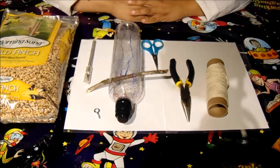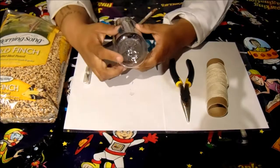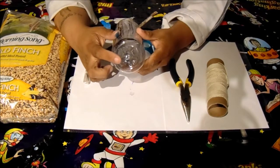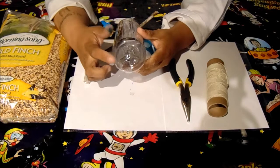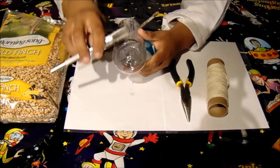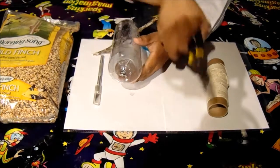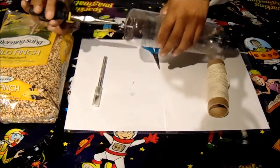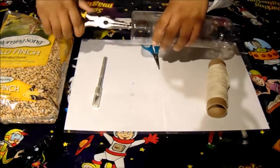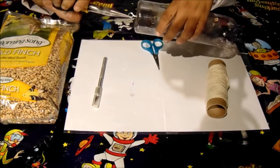Next, give each camper an eye screw to screw in the bottom of their bottle. Younger campers may need assistance with this part. If you're having a hard time getting the eye screw into the bottle, you can first make a small hole with your craft knife or scissors. You can also use the pliers, if necessary, to grasp the eye screw for easier turning.